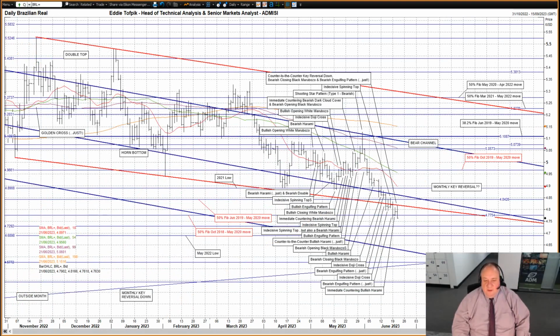US dollar against the Brazilian real. An interesting pattern combination yesterday, a counter to the counter key reversal down. There was also a bearish closing black Marubozu and a bearish engulfing pattern, if only just on the latter. It was also the lowest close since June 2022, and the first close below the 50% Fibonacci line of the October 2018 to May 2020 move at 477.54. And first full session below the breached lower bear channel line, currently at 481.77, which is highlighted in bright red, and that's of the November 2022 to date bear channel.